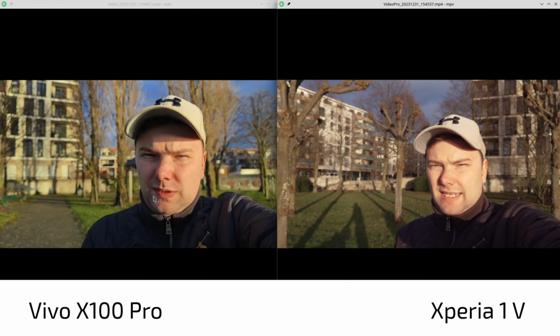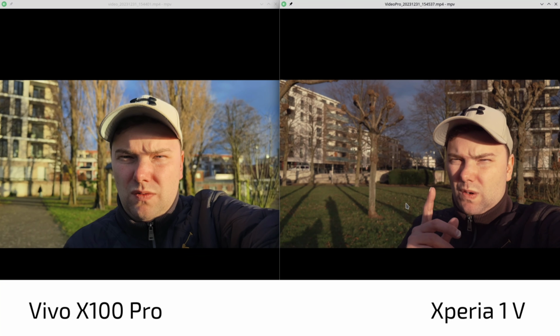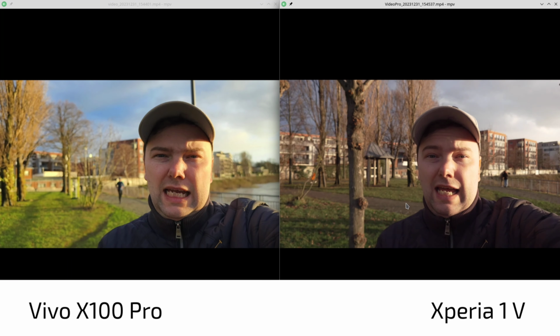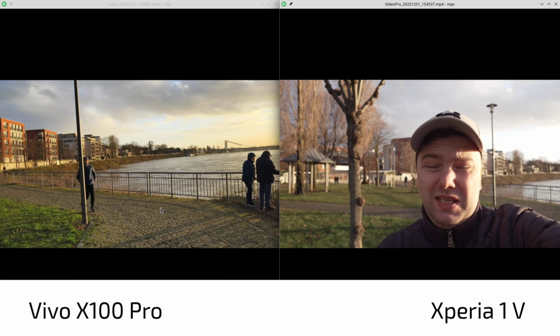Nice background blur for sure. And look at the Xperia 1 Mark V. It's a bit softer on the face, and it is now your preference which one you like. The bokeh is okay, it's not as strong as on the X100 Pro, and when you let it run on both, it's a bit stuttery probably with the screen recording, but what you will notice is both are good with the main kind of sensor.